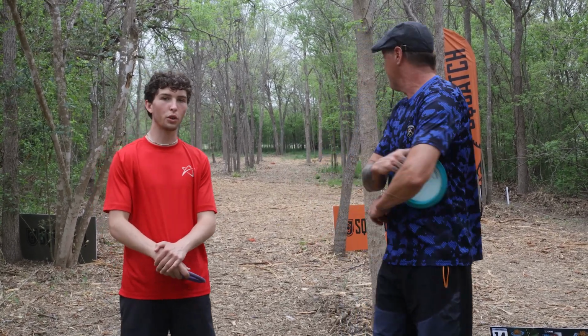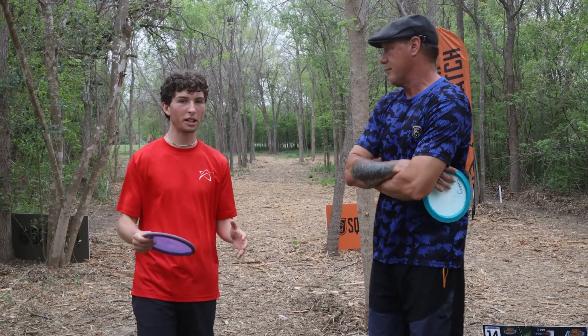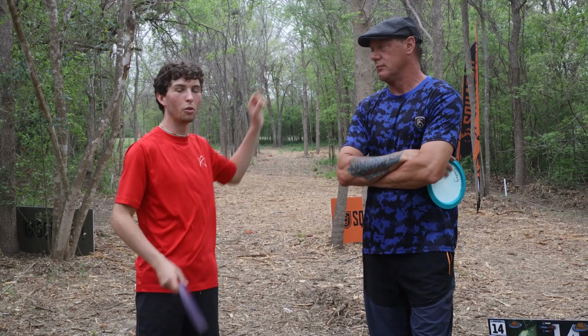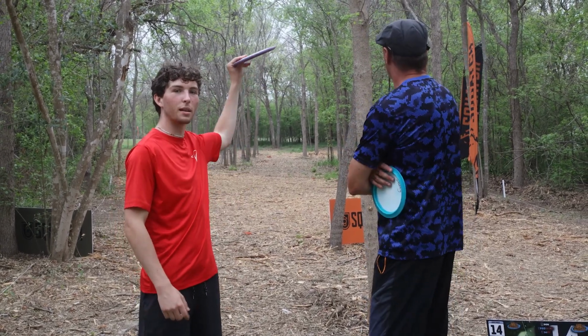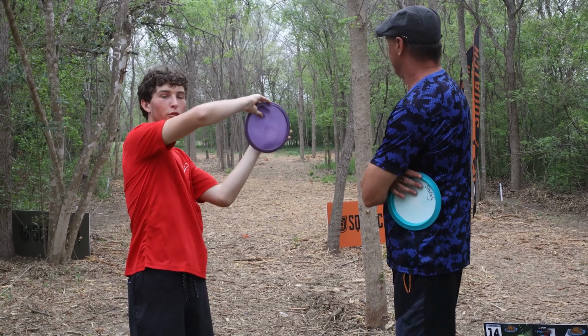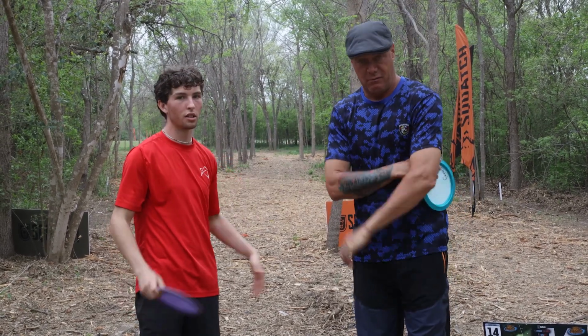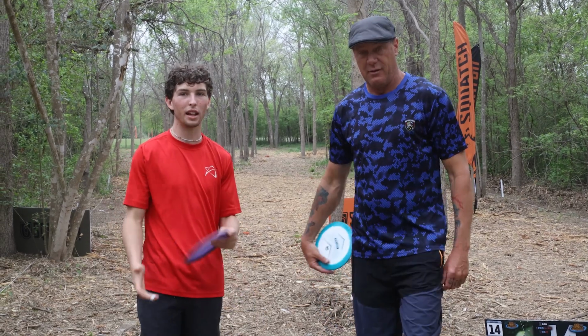So actually, this is one of the few holes where I feel like there's 3 prominent options. There's the right-hand gap where you want to throw a flat backhand that kind of fades left at the end. You've got the left side gap where someone can either throw a flat forehand that flexes out or a backhand flip up. And then there's also the over-the-top line, which if you throw a backhand with an overstable disc, you can kind of stall and crash into where the right-hand gap backhand shots go. So it's one of the holes where there's really a lot of options.